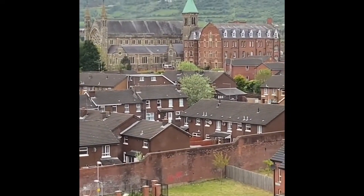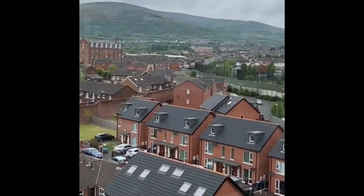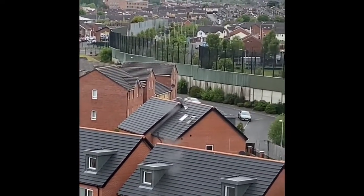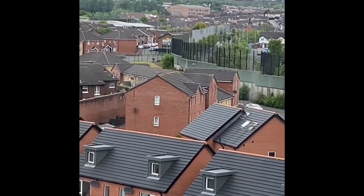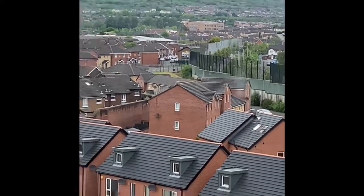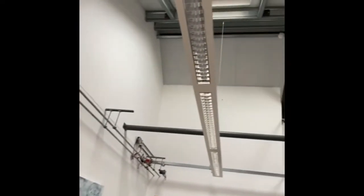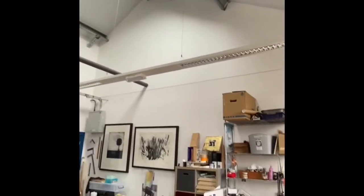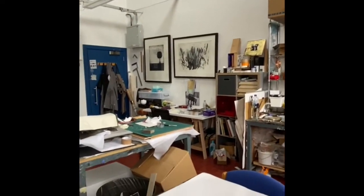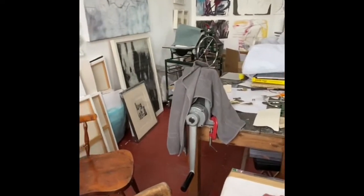So basically it's on the Falls Road, just at the divide. If I look here, yep, there's the dividing wall there that divides the two sections of the community. Do you see it there? So it's basically right on the divide. But it's a really, really lovely place to work. Beautiful studios. And I miss it so much. Looks a bit smaller than it actually is.